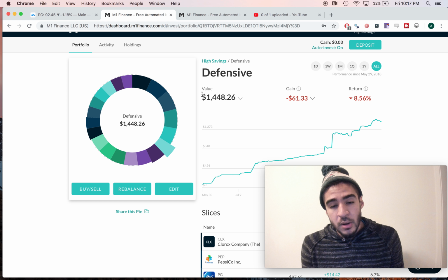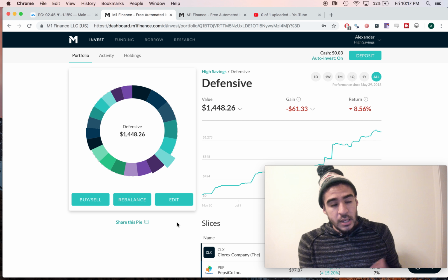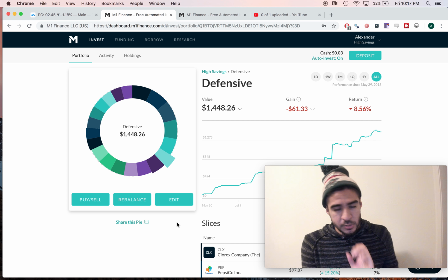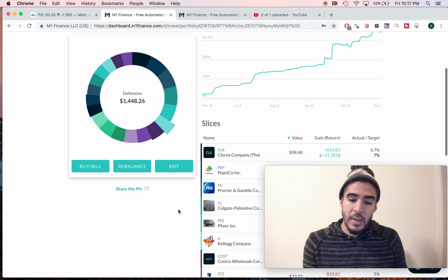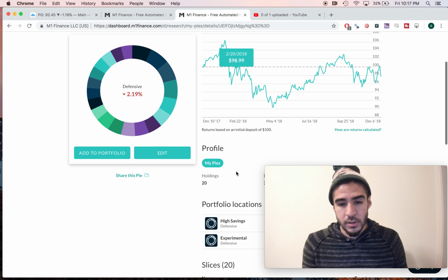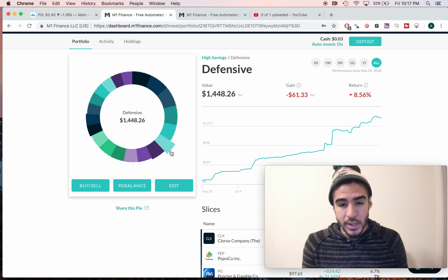So I have about 1.4K in this portfolio. I expect that to be double that in a year because I do daily deposits on M1 Finance. So I expect that to double by next year. That plus the yield that I'm getting, which is around 3%, let's just say 3%, I think this thing is going to grow pretty quickly.